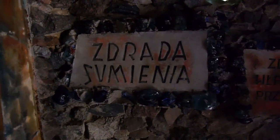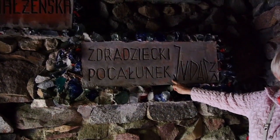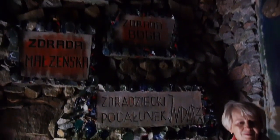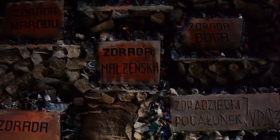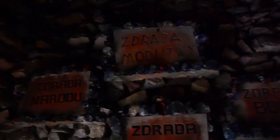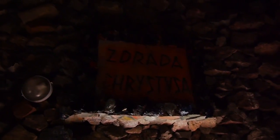Quite dark in here. Cannot see much. The betrayal of the conscience, the betrayal of your own beliefs, convictions, the betrayal of your motherland, church, family, faith, Judas's betraying kiss, the betrayal of God, of your wife or husband, of the prayer, nation, and of your friend, and the betrayal of Christ.